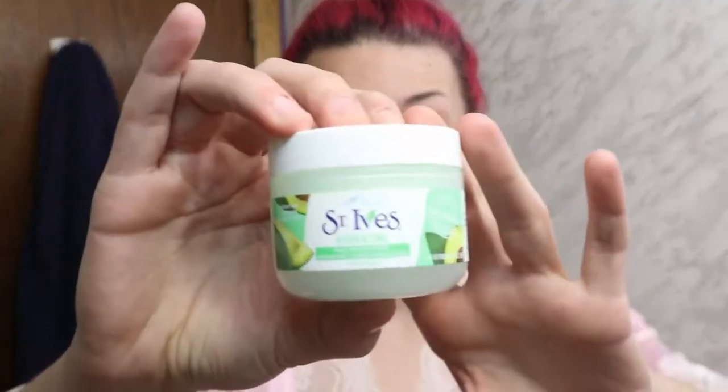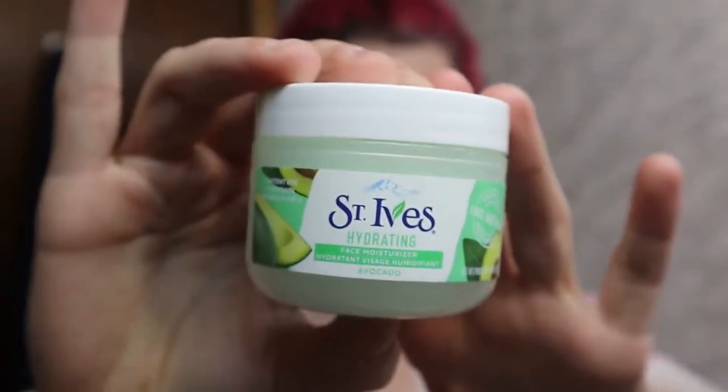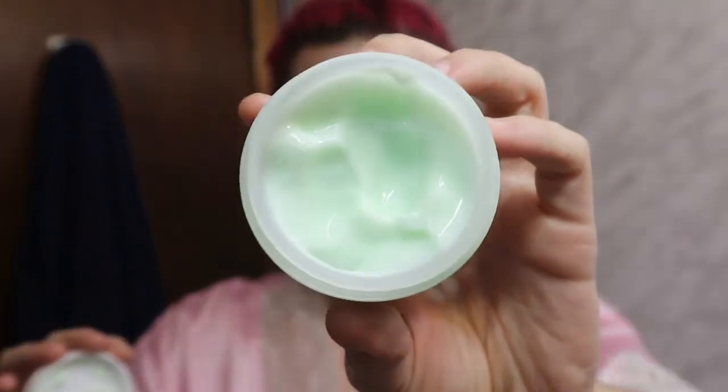This St. Ives lotion is the lotion that I usually use on my face. It is avocado, just avocado. I just started using it a little while ago and I really like it. I like how moisturizing it feels, but it does leave me a little greasy. So I'm going to be swapping this for my Yeouth moisturizer today.